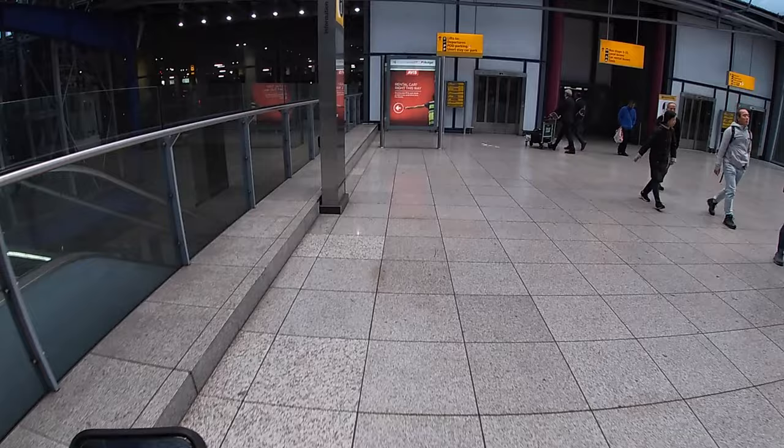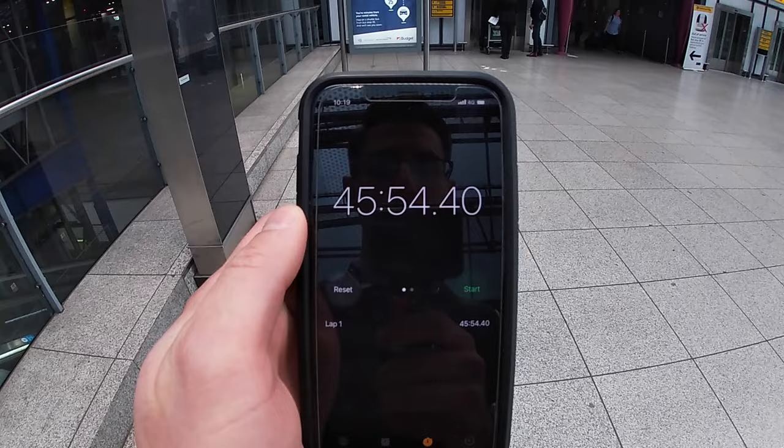And the time on the stopwatch shows 45 minutes and 54 seconds. Heathrow Express is obviously much quicker than the Piccadilly Line. Although I have to note that I was able to get the Heathrow Express immediately when I arrived at Paddington Station, and the train left immediately.